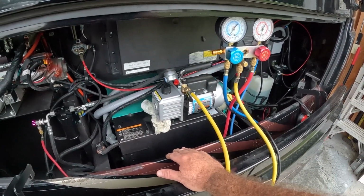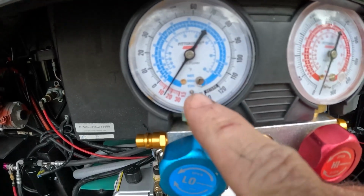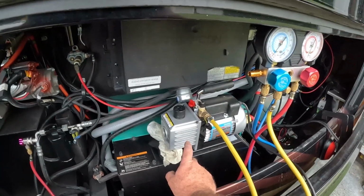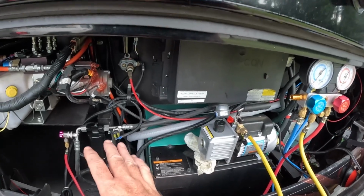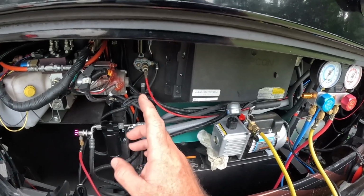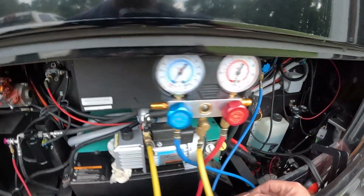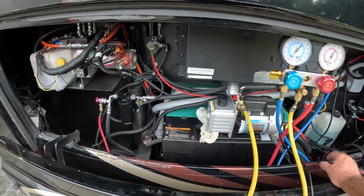I don't know how long I'll keep this vacuum on here, but first of all, I just need to make sure it's pulling a vacuum. On the low side it's looking good, it's getting down there. My high side has not moved yet, but I'm pretty sure I need to leave this thing on here for several hours, if not 3 or 4 hours, because there are so many lines on this motorhome. They're so long. They go all the way from the front up here to the rear, to the compressor on the engine. So this is probably your atypical automotive air situation, because it is on a motorhome, on an RV.